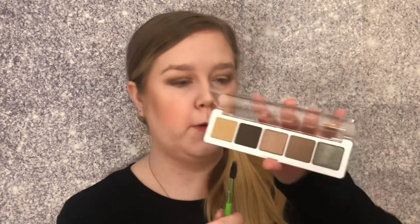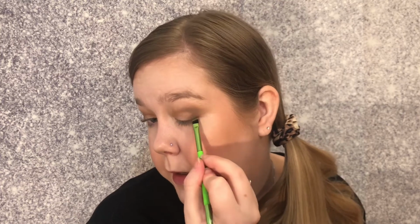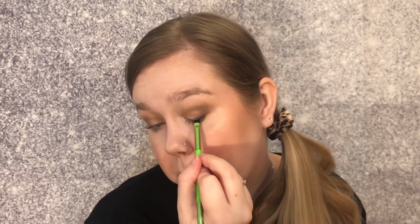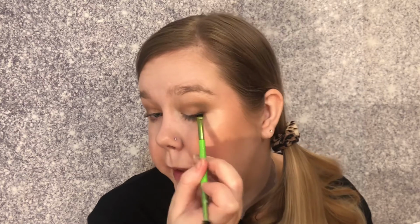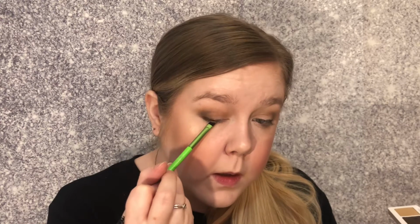So I'm going to grab that deep shade for the lash line, and I'm going to put that as close to my lash line on the upper outer corner as I can. I will be smudging it out later. So for right now, just placing it down as close to the lash line as possible. Doesn't need to be perfect, but it will define things a little bit further for when we get mascara on and everything.